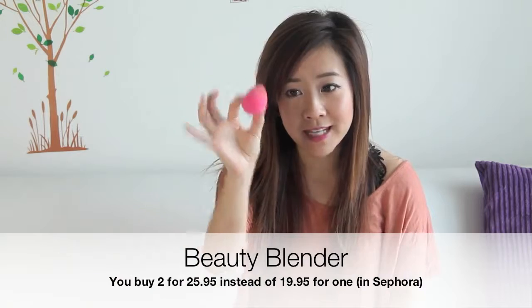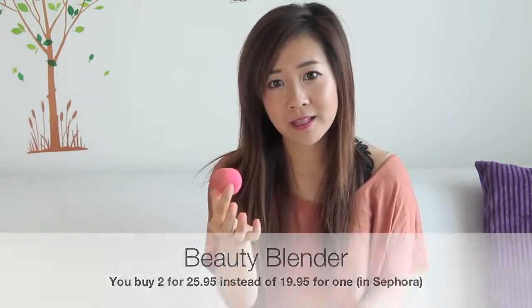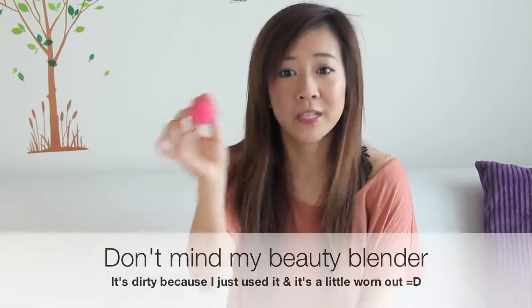The next favorite product of the month is going to be my beauty blender. For a lot of people, the beauty blender just seems a bit pricey for a sponge, but I can tell you that it really is worth every penny. In the past I've tried a lot of duplicates, but let me tell you that none of them work as good as the beauty blender.